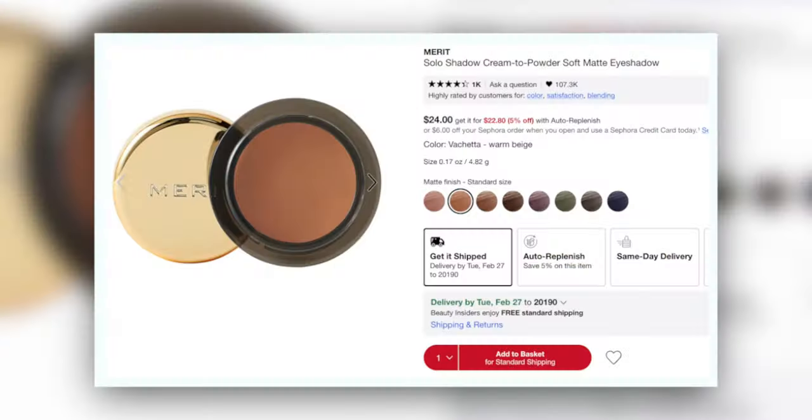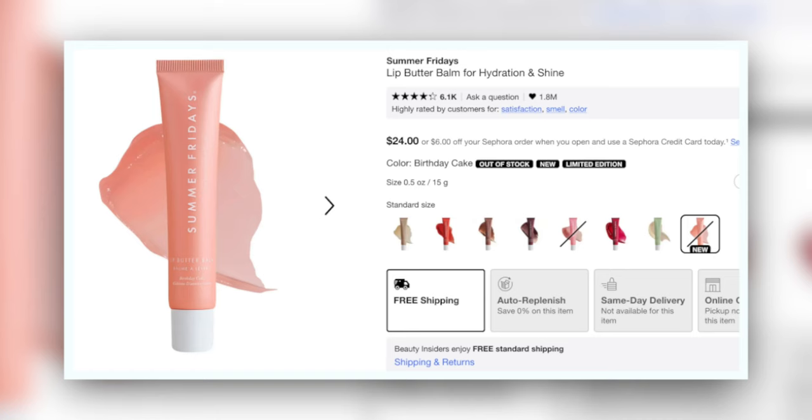I have the Merit eyeshadows, which I'm long overdue on reviewing to begin with. I bought 4 of them. All of these things I bought. And then I also picked up the Summer Fridays birthday cake balm, the lip butter balm in birthday cake.